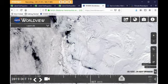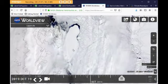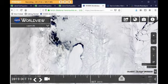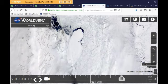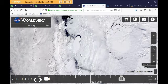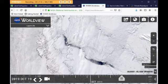Here's that A68 iceberg that broke off a couple of years ago from the Antarctic Sea Ice Shelf. It's rotated around, and this little bit of sea ice is all that's holding that in. But I think it's got quite a bit of movement going. It's got a lot of momentum.